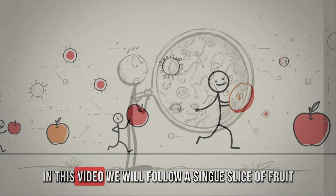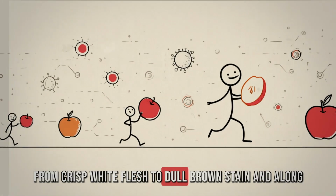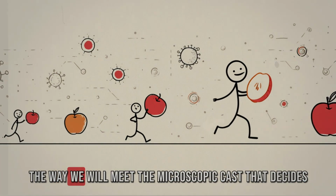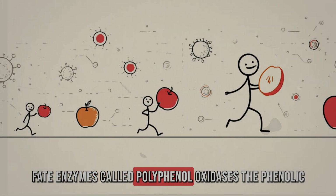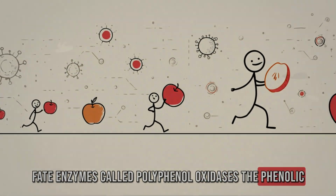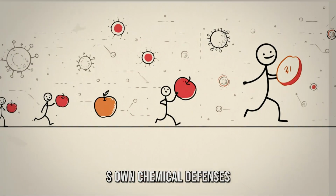walls. In this video, we will follow a single slice of fruit from crisp white flesh to dull brown stain, and along the way we will meet the microscopic cast that decides fate. Enzymes called polyphenol oxidases, the phenolic molecules they act on, oxygen sneaking in, and the fruit's own chemical defenses.